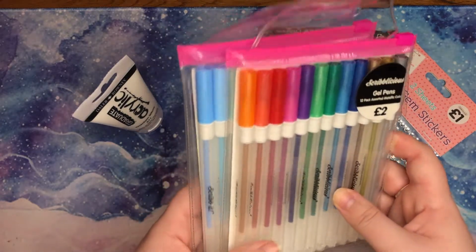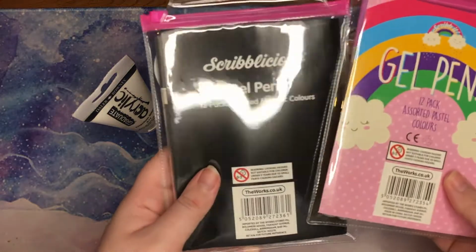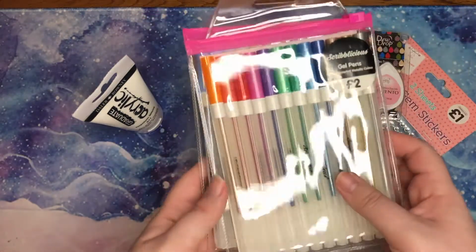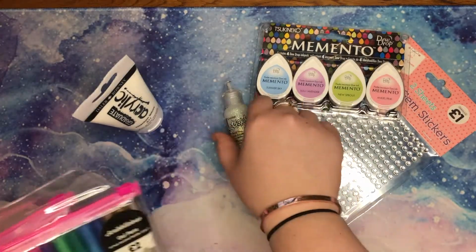so I'm going to probably swatch these. If you do want to see the swatches, I might pop a picture on my Instagram. The links are down below, so I'll probably do that so you can see what the swatches look like. Hopefully they'll be quite nice. I'll pop these down too.